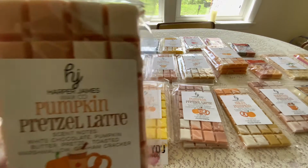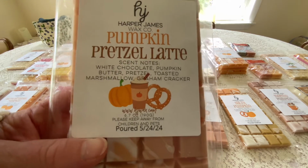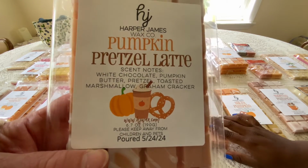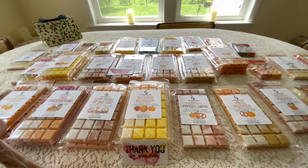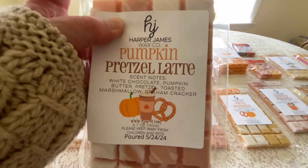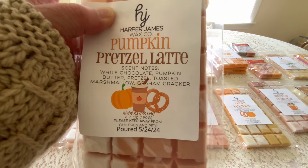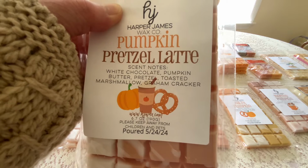Pumpkin pretzel latte. This is one we both got, so remember that's in your pile there, too. Oh, yeah. This is white chocolate, pumpkin butter, pretzel, toasted marshmallow, and graham cracker. And this is one that ages so nice, because I remember, I just finished it off. Oh, yeah. I got my own bit. You get the pumpkin butter, you get the pretzel. And the latte.